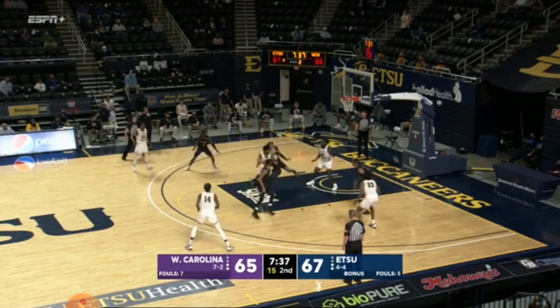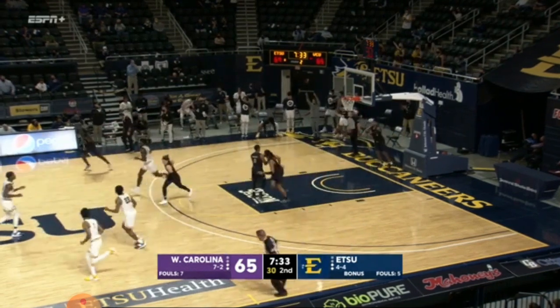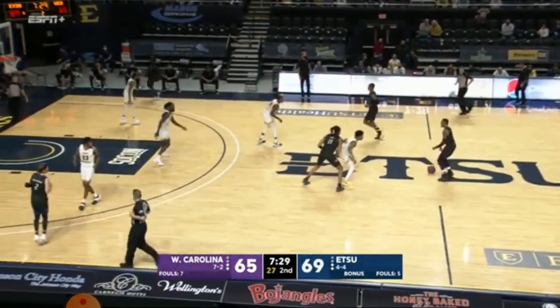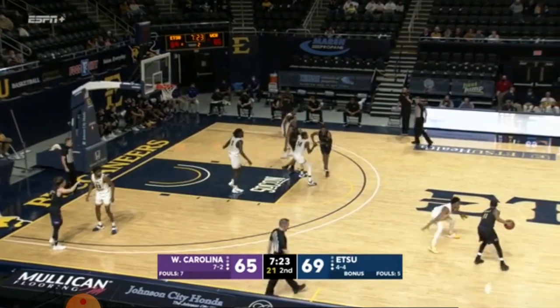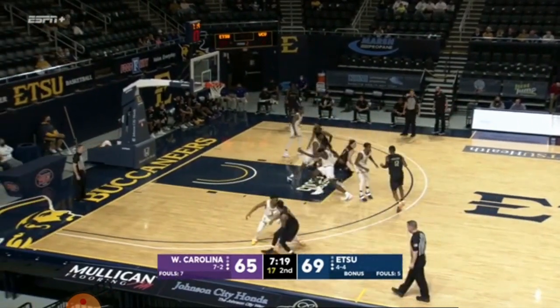Smith doubled Adeke. It's in. Doubles the lead, 69-65. And ETSU continues to attack Halverson. Sorrell Smith able to bounce into the paint past Halverson. Western has to help. There's an open man. Has Western in a chasing rather than a guarding mode.